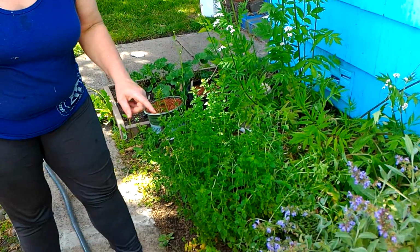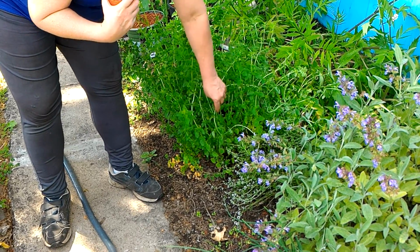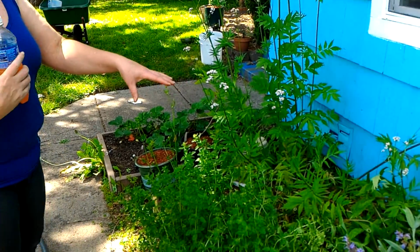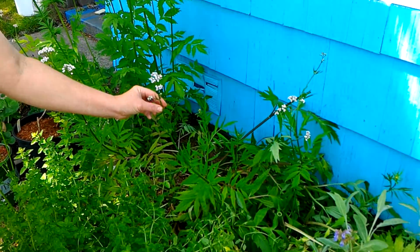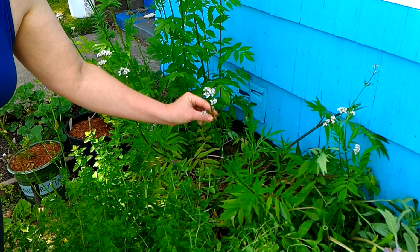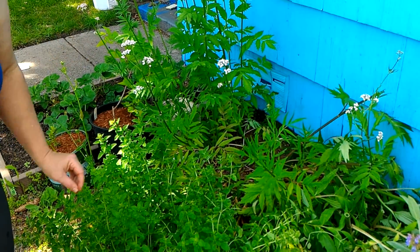The thyme is flowering, but it was overshadowed by the valerian. I had to actually cut back the valerian so that I could start walking on the sidewalk again. But the valerian has very pretty flowers, and they smell very nice, which is weird because the valerian root stinks. They do. I mean, they stink really bad.